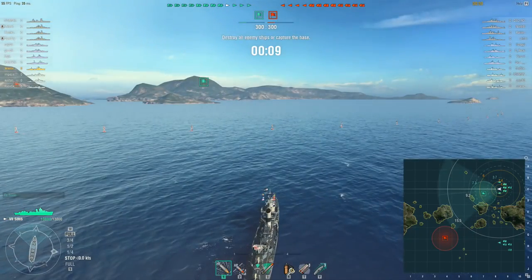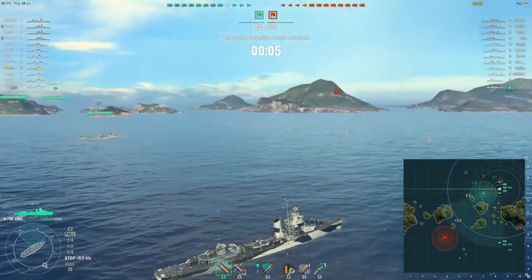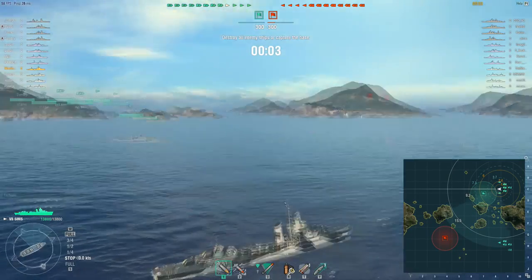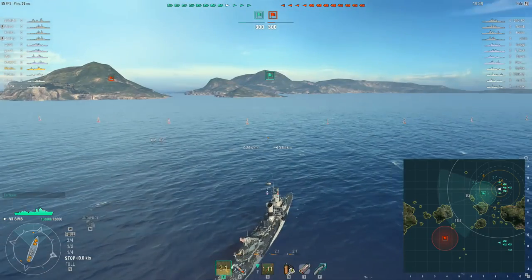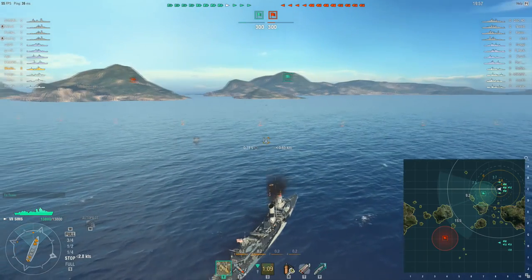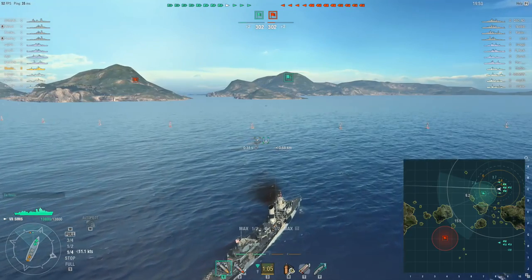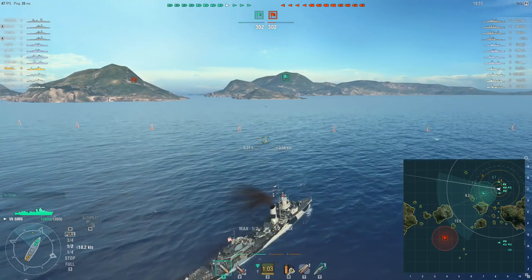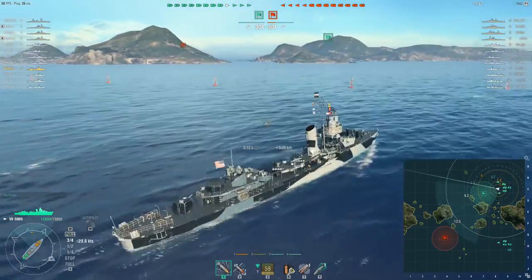We're just going to go straight at him, see what we can spot on this side, and try to harass and kill it. Hopefully our southern force doesn't get destroyed. The speed is nice. I like how fast it goes, but I would really rather spend my money on the Blyskawica than getting the Sims.